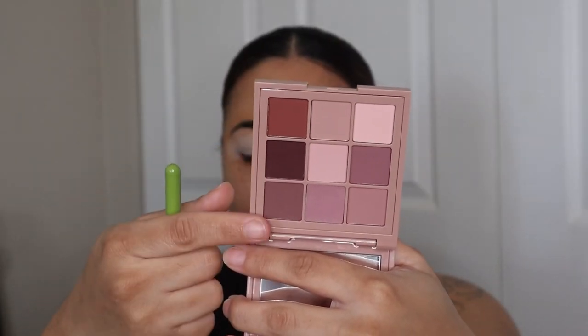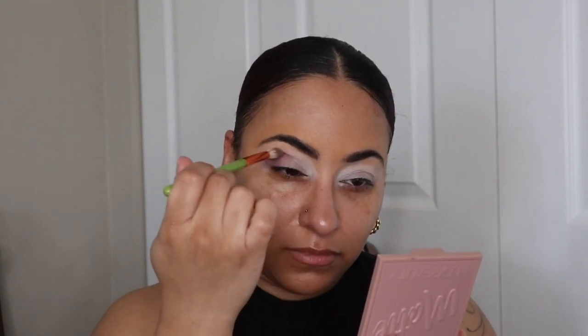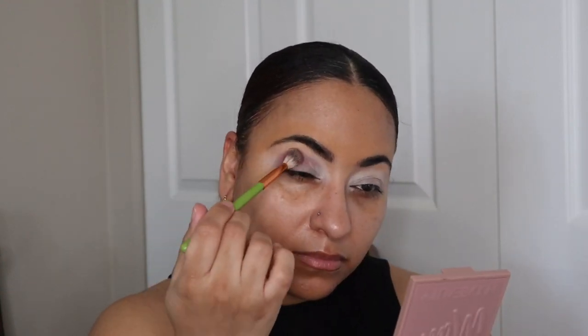All right, you guys. So I'm just going to point to each shade that I use in today's video. Obviously, we know that there are no names on Huda Beauty's smaller palettes, but for the most part, we're doing a very simple look, and this is an all mattes palette. So just keeping it very, very simple, to the point, nothing special.